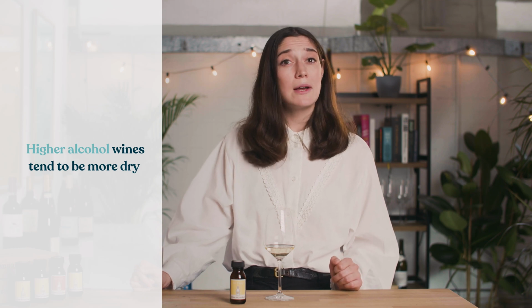Winemakers are therefore able to choose whether they want to make it into a dry style by letting the yeast work their way through all the sugar, or in a sweeter style by stopping the fermentation before all of the sugar in the grapes has been eaten by the yeast. In fact, if you're looking for a dry Riesling, those with a higher alcohol content will tend to be on the dry side as a general rule.